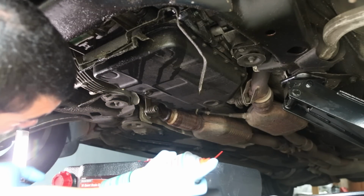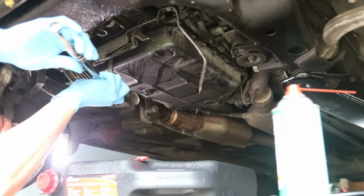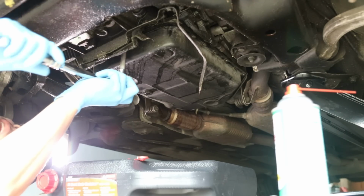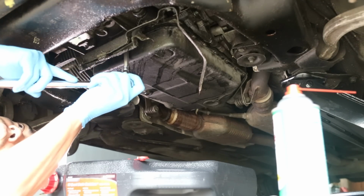You crawl to the side. A lift would be so much easier. Here we are. You go nice and slow, one by one. This is buttery smooth. I don't like every bolt on this car, just a little bit of effort and it comes right off. Oh, watch this, ready? Watch. That was it. Next one.